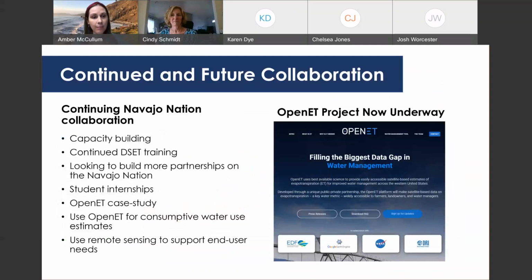And we are continuing our work. We are moving beyond just our DSET tool. We're doing capacity building efforts, some training efforts with other groups on the nation, like the Fish and Wildlife Department and their climate change initiative. And what we're really moving into now is looking at consumptive water use through this new tool called OpenET, which looks at evapotranspiration across irrigated agricultural fields.